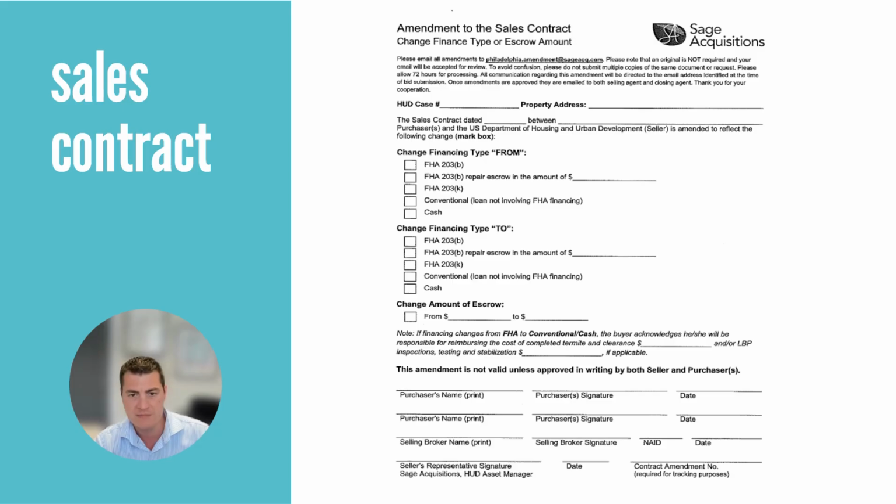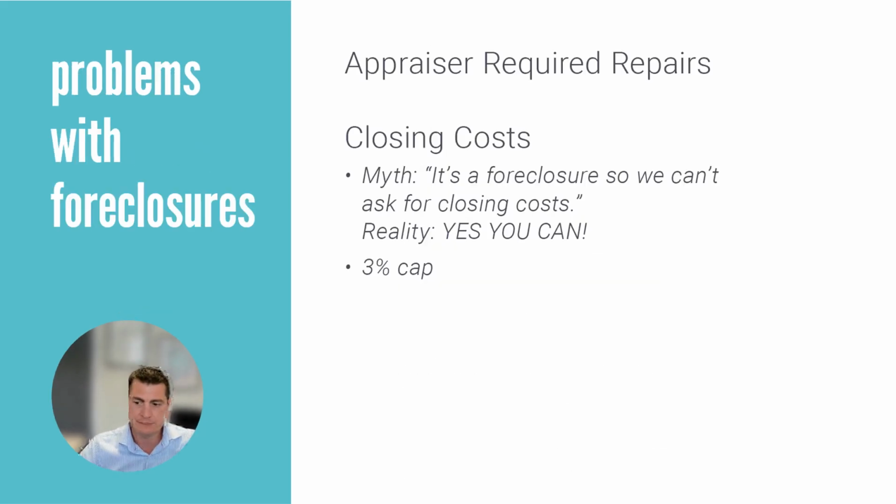here's some of the programs that we can do on these HUD homes, the 203B with a repair escrow, 203K. I bring this up in the beginning because I've seen a lot of these where they hit my desk kind of after the fact, and the program's kind of already been selected with HUD. It is possible to change it around if we need to. So, all right, let's keep going here.